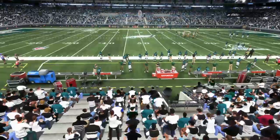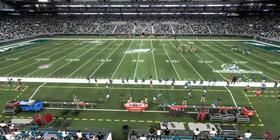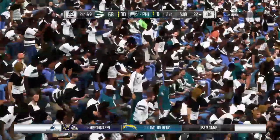Back live with Charles Davis. I'm Brandon Gaudin. It's the Eagles with the ball here to begin quarter number 2. They've got a 2nd and 9 to start things out.